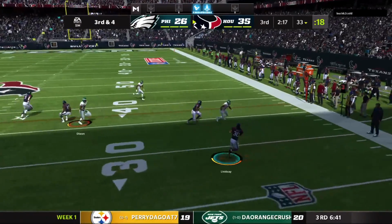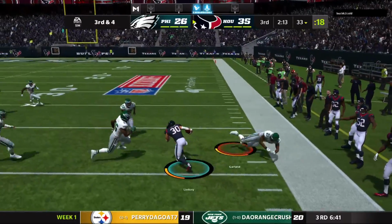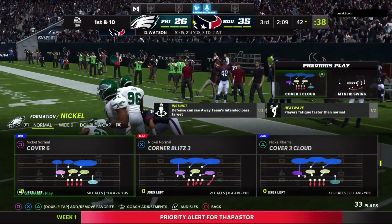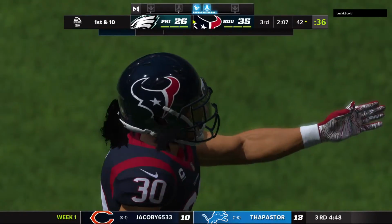Here's Watson. This one complete to the running back, Lindsey. And some space here. And he'll have it past midfield almost to the 40 before being taken down. And they pick up 25 as they convert on 3rd.